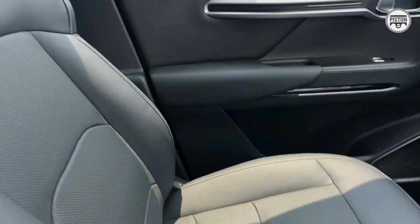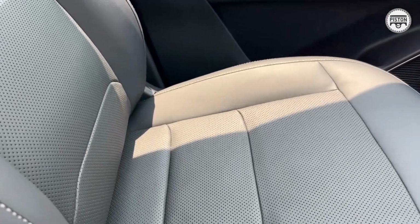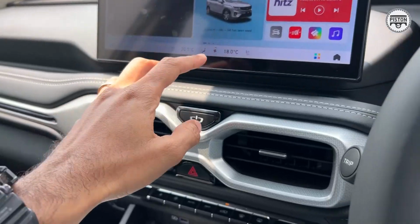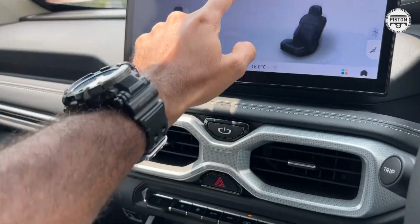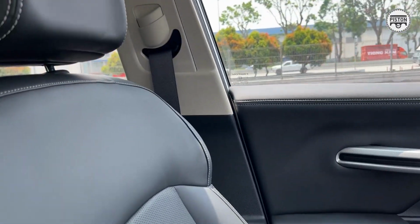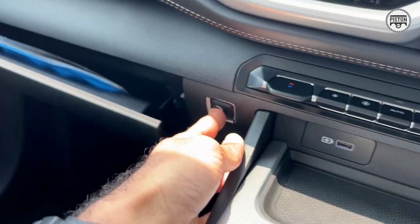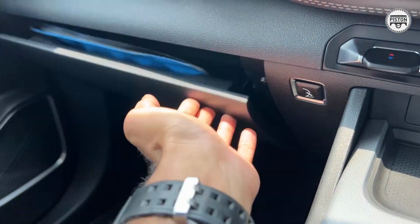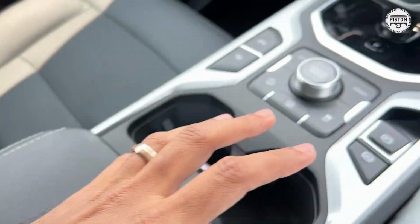So everything feels nice. Even the seat feels and looks premium, and it comes with ventilated seats. I'm not quite sure if this is the premium version. Yes, it comes with ventilated seats, because I drove the flagship variant. Ventilated seats are always a great thing, especially in our climate. To open the glove compartment, you push this button here, and then check out how deep this cubby hole is. It's like my whole arm can just get in there, so that's good.